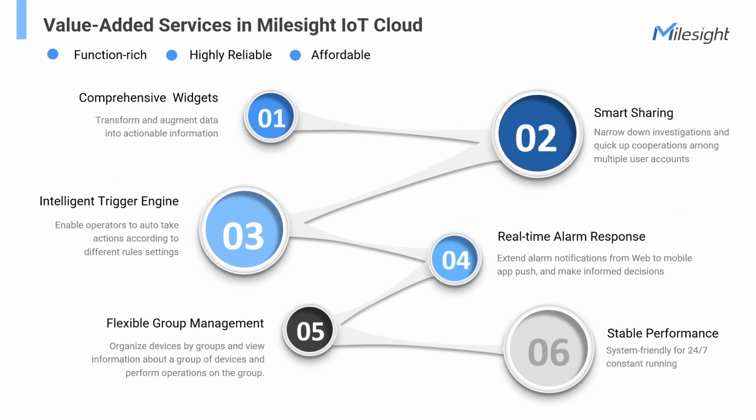Selecting the ideal application server for your solution is not only a matter of size or price. Even more important is what management demands you have and how they can be properly adjusted, while providing cost-effective expansion options for future growth. So from the features that come as standard to advanced functionality that further enhances the application, Milesight IoT Cloud is a comprehensive system loaded with widgets, an intelligent trigger engine, flexible device management, and timely alarm notification to provide true benefits to any enterprise-wide installations.